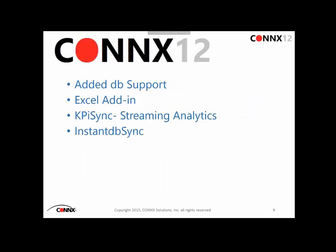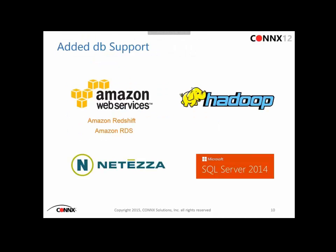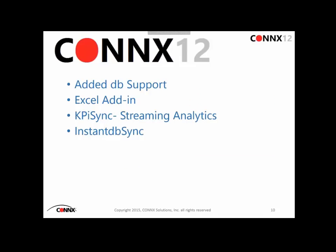Great, thank you, Kurt. So let's talk about version 12. We came here to talk about version 12, and we're going to start talking about the 4 major features that you can find in version 12. As you just saw, you saw a few of the databases we're supporting now. Well, we've added even more to that list that we'll talk about in a subsequent slide.